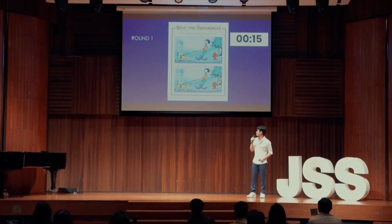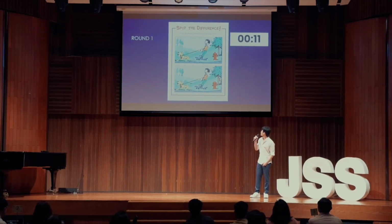Okay, is everyone ready? 3, 2, 1, go. In this picture, there are 10 differences in which you're supposed to spot, but you're not expected to spot all of them. Okay, your time is up.